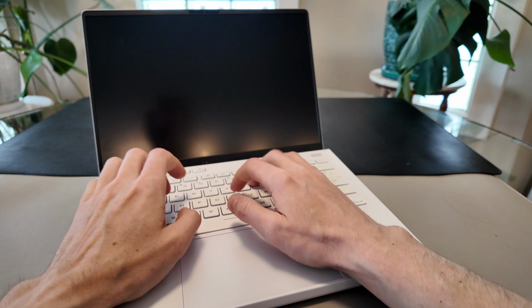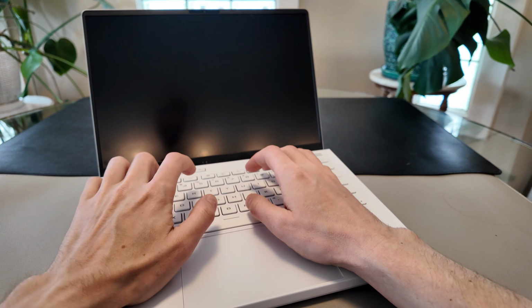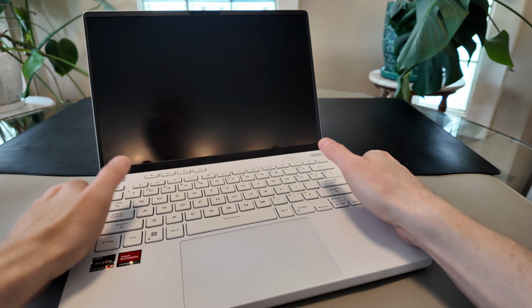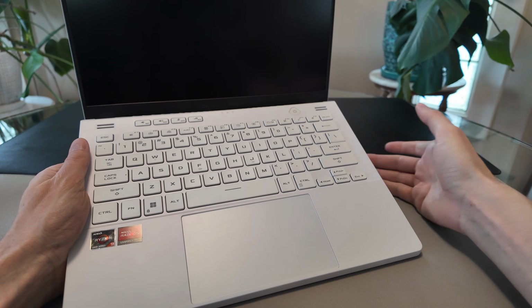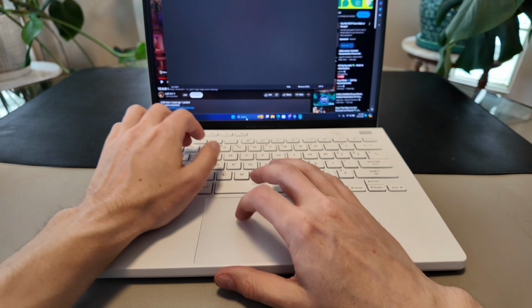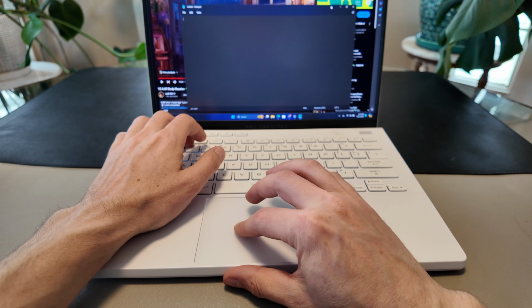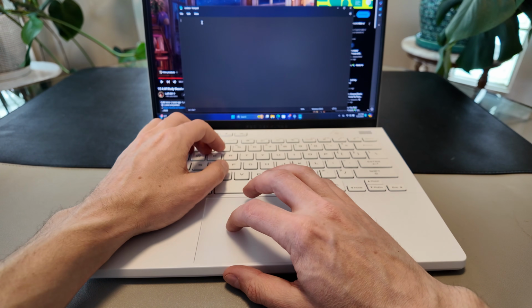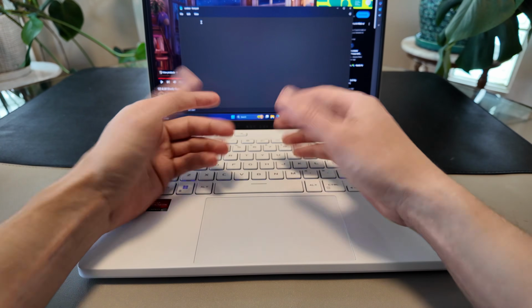Just do a quick test here. Yeah, it's a fantastic keyboard. I've given it praise for years, actually, technically. There's no need to do a crazy typing test, but I will tell you, I really like the G14 keyboard. I always have, and they stepped it up in 2023 and 2022. The 2021 one was also nice, but these are just even nicer.